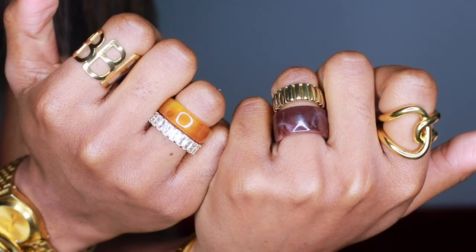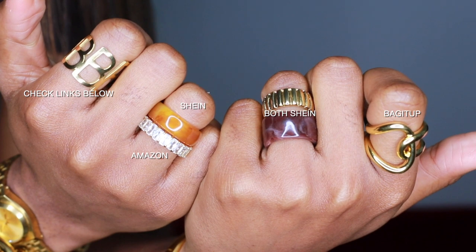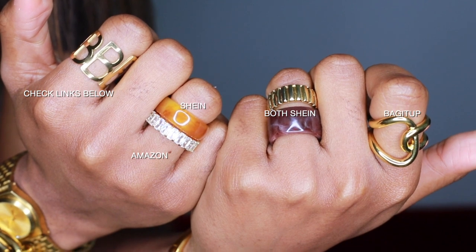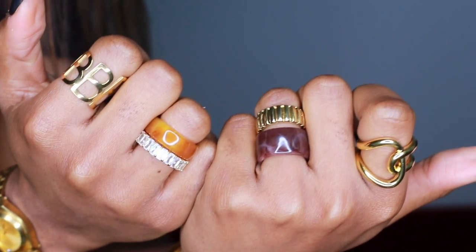And while we're here, I'll just let you guys know where these are from. This is also from the seller that I got the Nike necklaces from, and I'm not gonna promote. So I'm going to look for where I can find this online. And then these two, this one is from Amazon. This one is from SHEIN. And then these two over here are from SHEIN. And then this one is from Bagggitup.